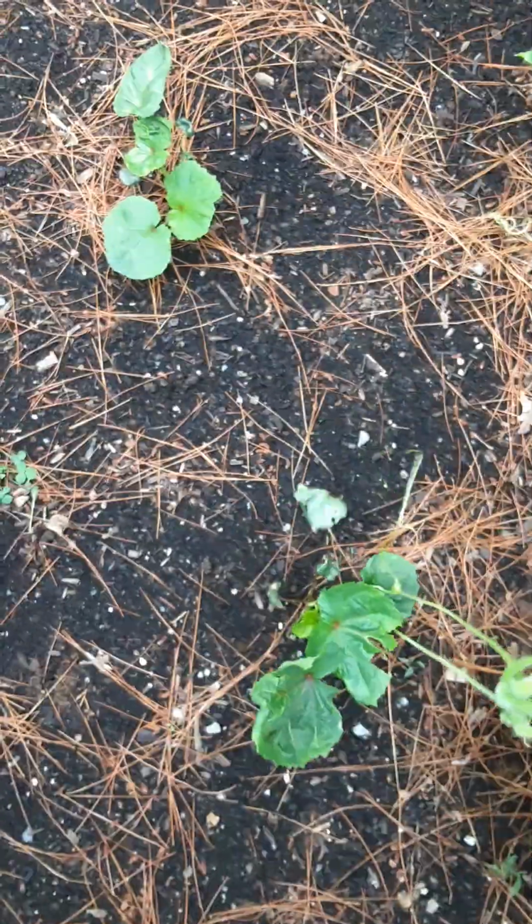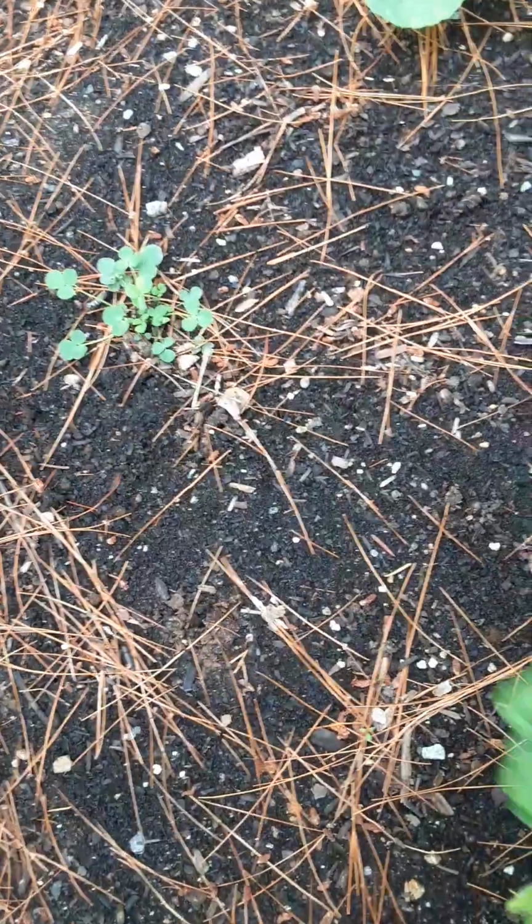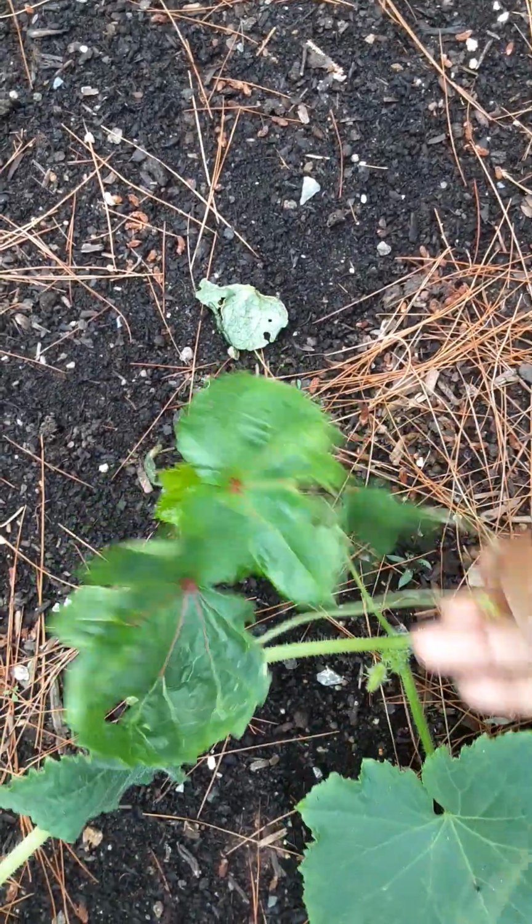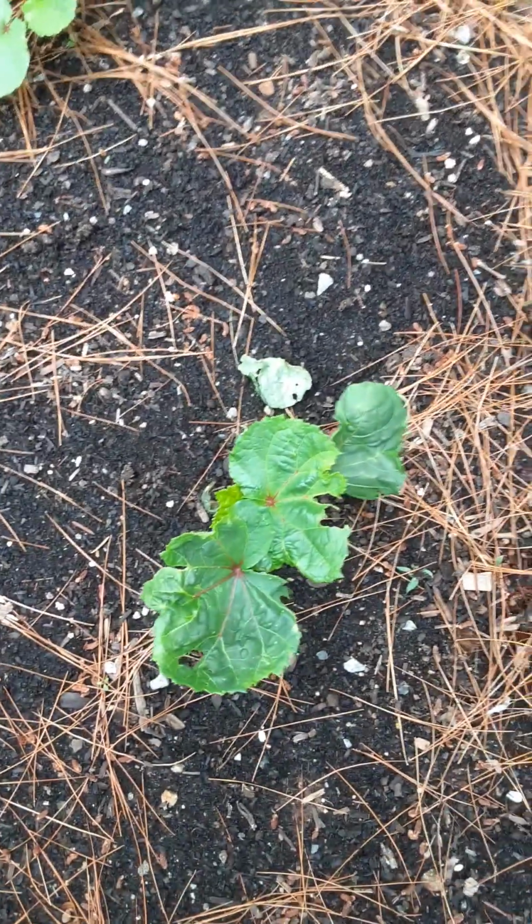This guy here has decided to connect to the one little plant I have down here. See that? He's decided to connect with it. I'm going to have to get that off there. Have to tie that up later.